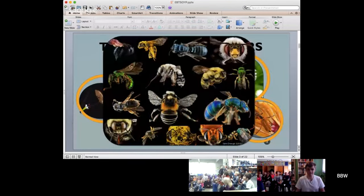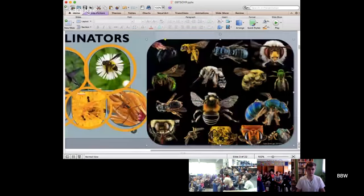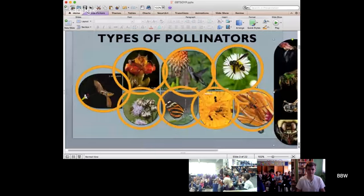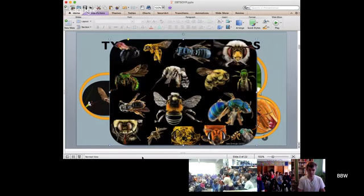There's lots of different kinds of pollinators. We'll just move this out of the way so you can take a look there. We've got moths, we have bats, hummingbirds, butterflies, beetles, and even ants. So there's all kinds of pollinators that exist. Today we're going to talk a little bit about some of these guys. These are some of our wild bees that we have across the world, but I'm going to be talking about North America and mostly Canada today.